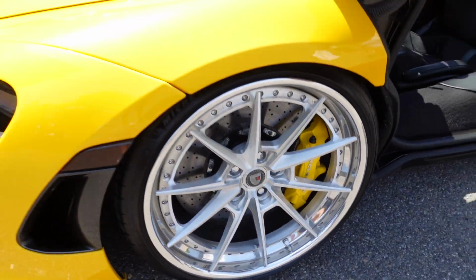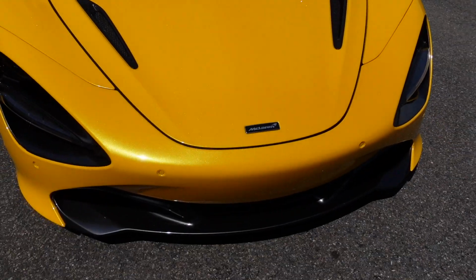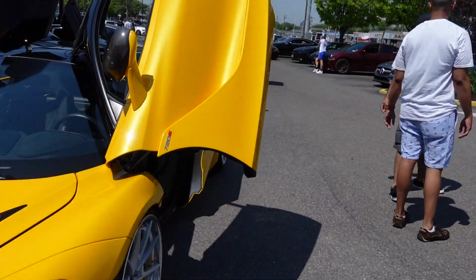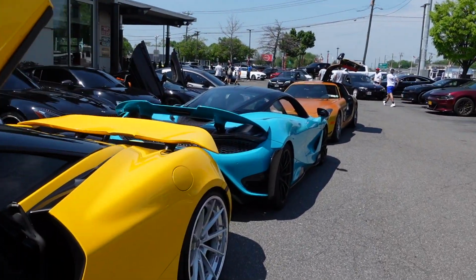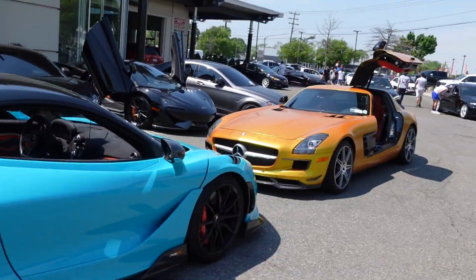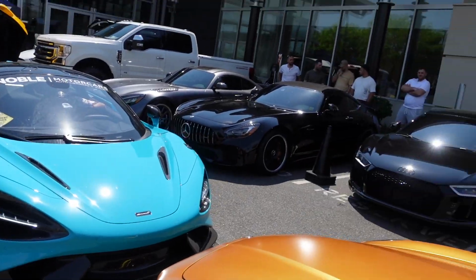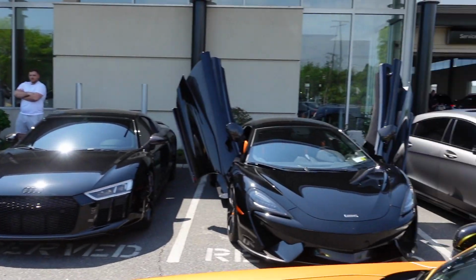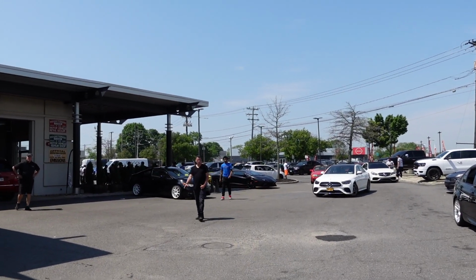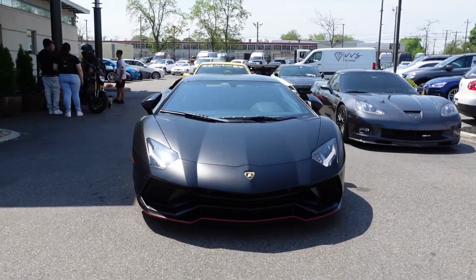These look really good. Volcano yellow paint, tons of exposed carbon. And then right behind that, we actually have a 765LT in Tokyo Cyan and an SLS. I love this spec. Then we've got an R8, AMG GTR, Jerry's 570S, and a rental Aventador S all the way over there. You guys know I love Aventadors, and I especially love this one.